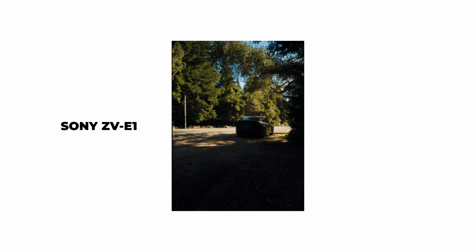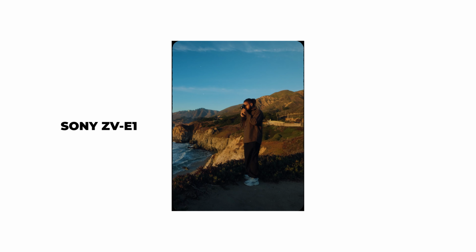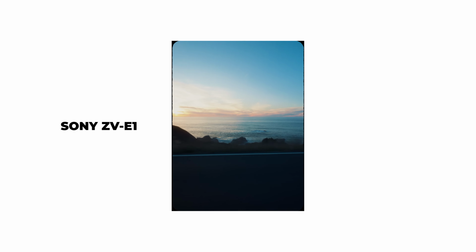And this is a ZV line camera, so it's more aimed towards Gen Z vlogging type of individuals, but this thing looks absolutely incredible, absolutely stunning. So that pair right there is always with me, and honestly, it's probably my favorite combo inside of this entire camera bag.